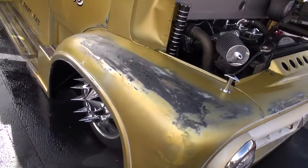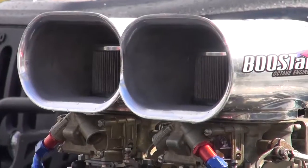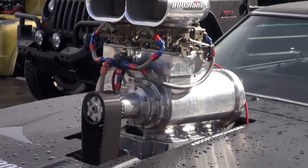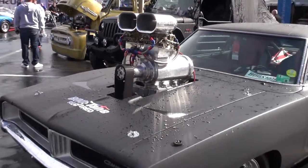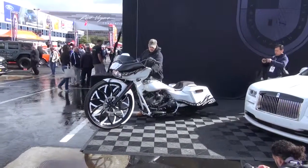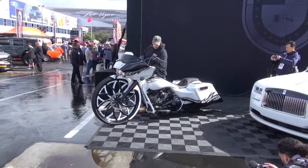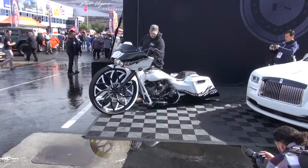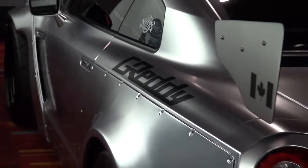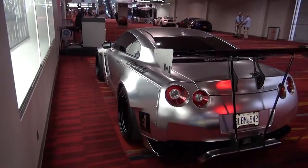The new product showcase featured over 1,000 new products. And some of these will usher in new trends that will affect the entire automotive world. 16 special new product awards went to companies like Brembo North America, Pro Comp, Smittybilt, Autometer, Vintage Air, Continental Tires, and 10 other companies also won awards.